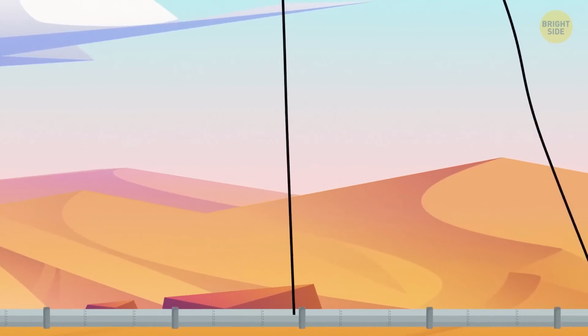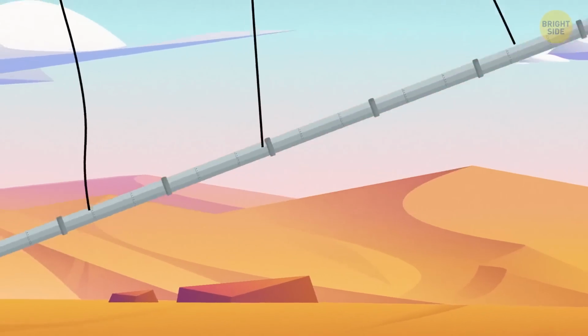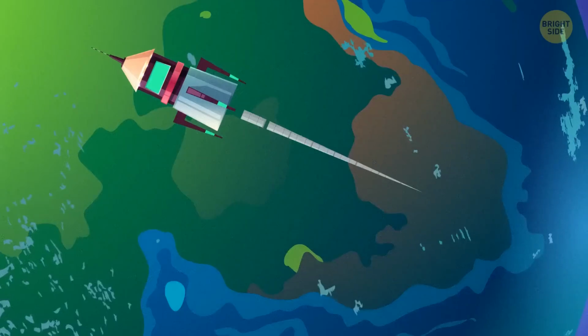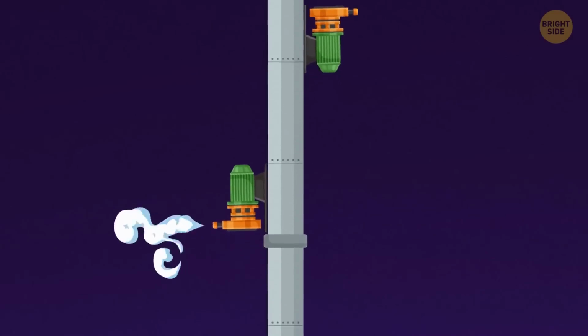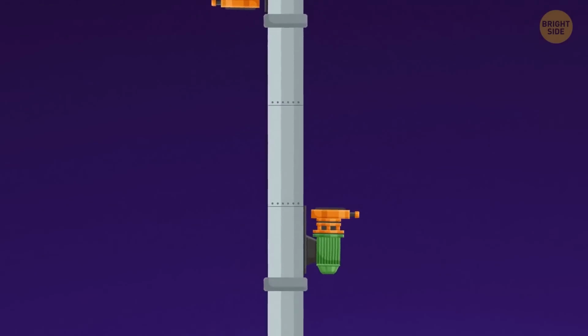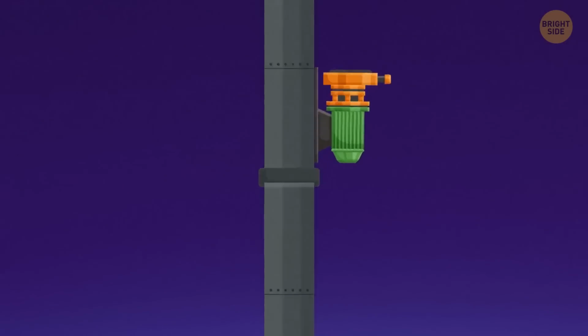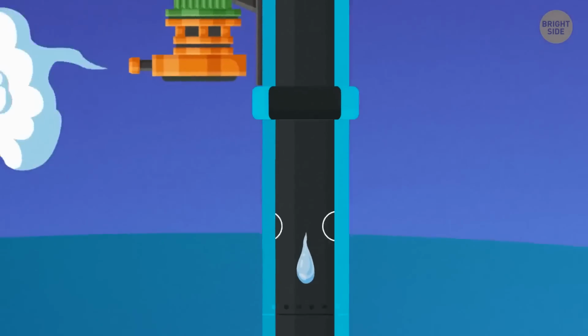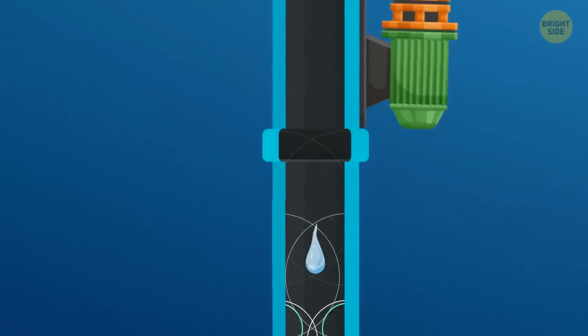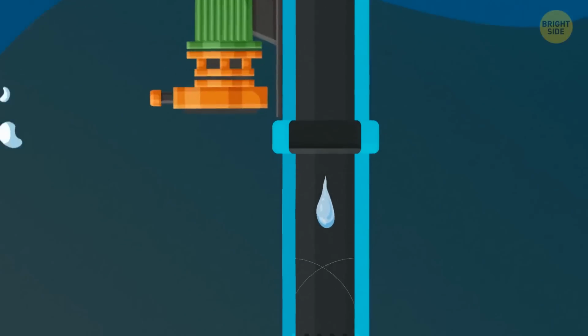Then, with the help of several helicopters and cables, it's placed in an upright position and attached to a small space station. The pipe is equipped with small pumps that pump the air out and block its flow inside. The water drop shouldn't touch the walls, so there's a special layer of gravity plates. They push the water away from the pipe's surface, using the power of magnetism and sound waves.